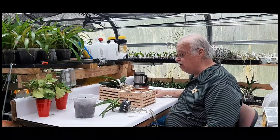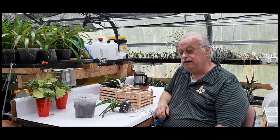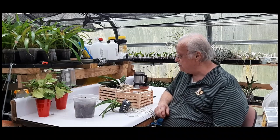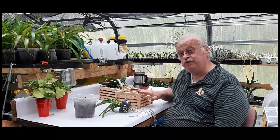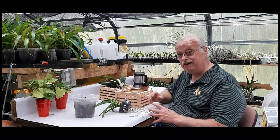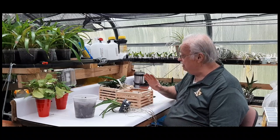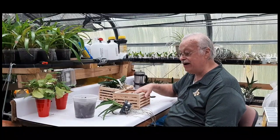Okay, so got all of the ferns repotted into a basket, and I had a couple left, so I said, I'm going to put some vandas. I normally don't put the vandas in the wooden baskets. I'll put them in the black plastic basket, but in this case, I said, these are going to look nice, and so we'll try it here.